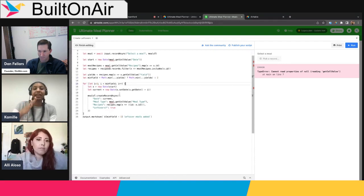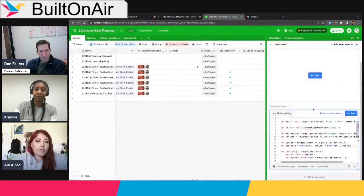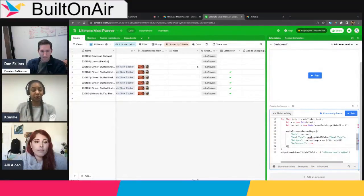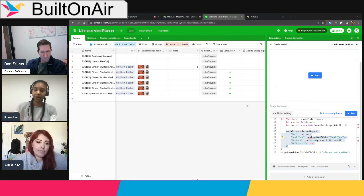And then for each number of yield, I want to create a record in the table for meals that basically copies the same values for the recipes over, and then increments the date by 1. Because I am a singular person and I'm not going to be making 50 meals or 51 meals at once, I elected to just create each record one by one instead of batch creating the records in one go.